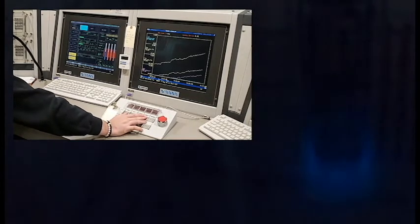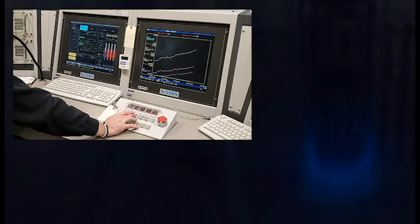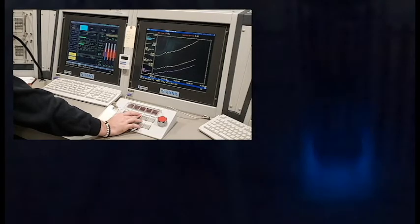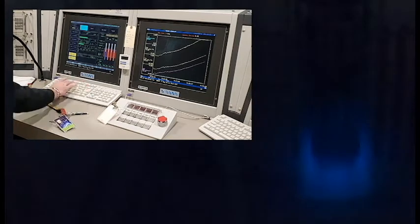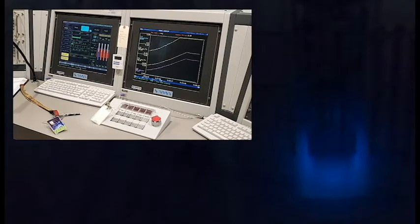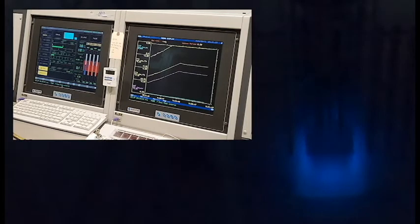In the bottom right-hand corner, we have a video of the reactor. As the power levels increase, you can see the reactor get brighter and brighter blue. That blue glow is something we call Cherenkov radiation. Cherenkov radiation is caused by particles moving faster than the speed of light in water. So, speed of light in water is much slower than the speed of light in a vacuum. We're obeying all the laws of nature.